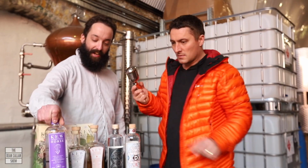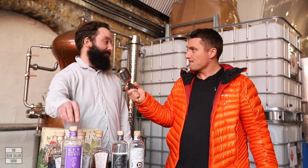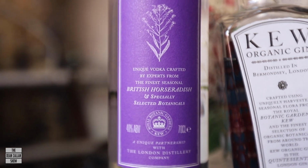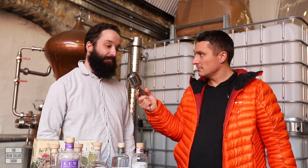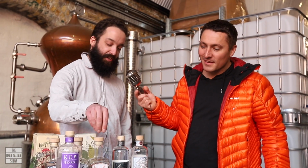A slightly new product. So this is Kew horseradish vodka. Again, working with Kew Gardens, they wanted something very British, and nothing's more British than horseradish. You can have it as an aperitif, just with your Sunday roast, if that's your gig. Or it makes a great Gibson-style drink, with a little pickled onion, you get all the savoury notes. So it's just horseradish, coriander and sloeberry. So your favourite drink with this is a Gibson? Yeah, definitely.